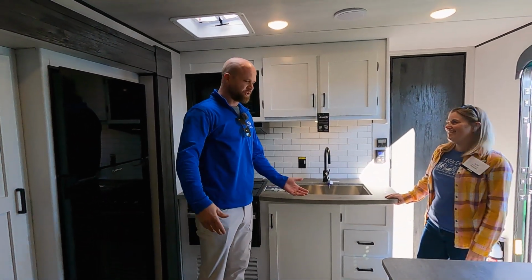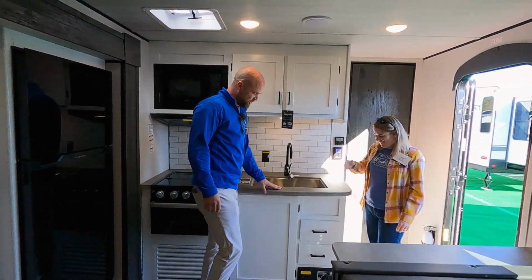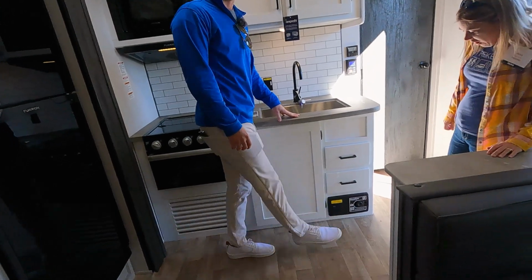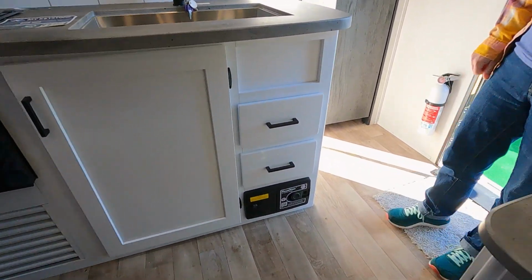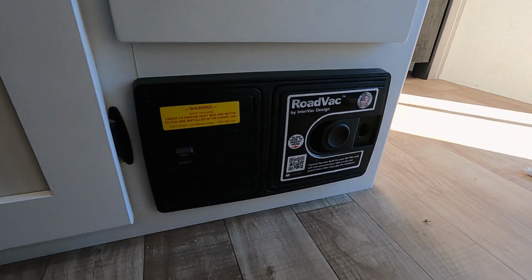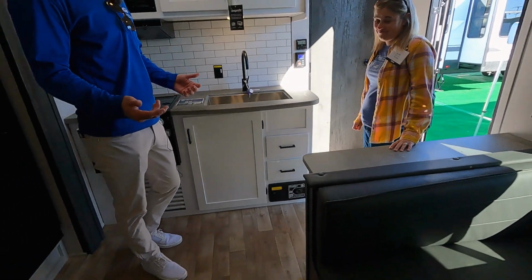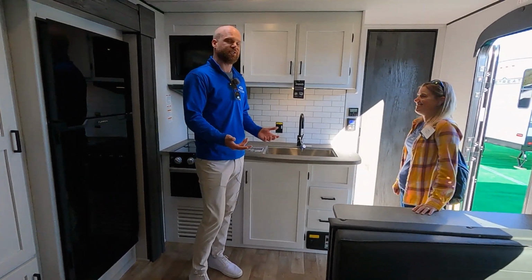If you had your shoes running all through here, you'd be knocking a bunch of dirt on the ground. Luckily, we have the only central vacuum in the conventional build trailer space. Every one of our double axle trailers comes with a central vacuum built in with a 30-foot hose, so you're able to hit every nook and cranny. So those are the obvious features for cleanup.